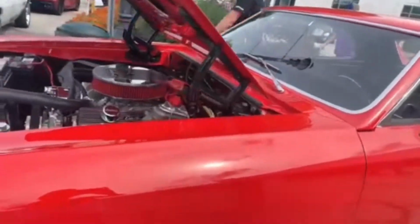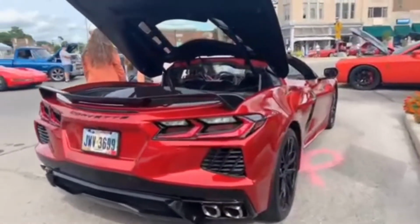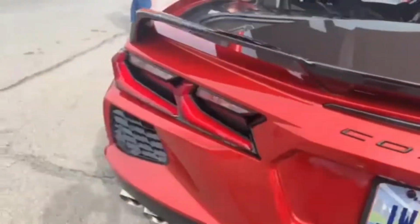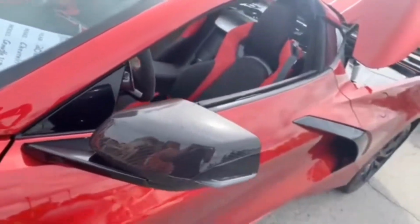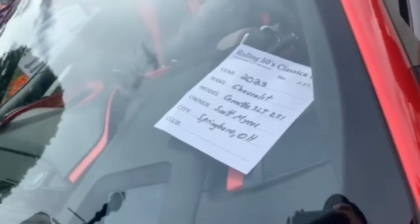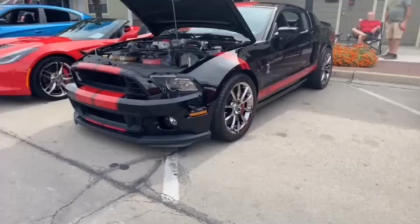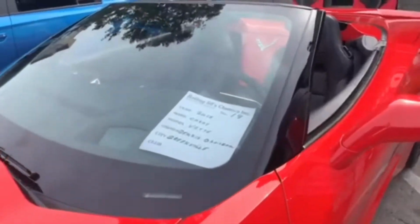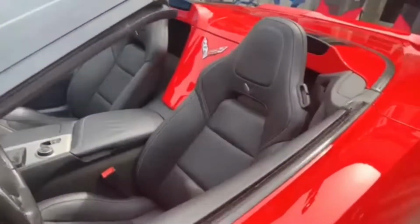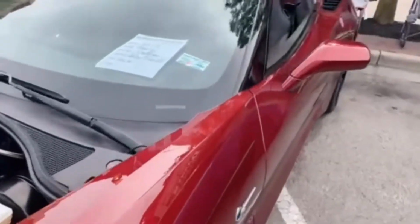There's a car over there. I like this car. It's cool looking. Corvette. This is a Corvette. What year are they? 2000. Oh wow, Corvette 2023. Wow. I like this car. It's another Corvette, 2015. I like this car. It's another Corvette, a 2019 Corvette.